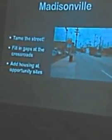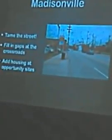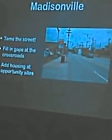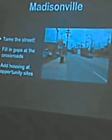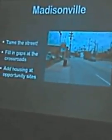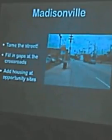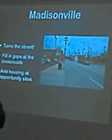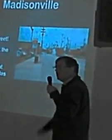When we look at Madisonville, number one, you've got to find a way to tame that street. You can't make that a great retail street in its present configuration. It works fine for the Family Dollar, but it's not the Main Street people have been telling you they want. And you have opportunity sites there. For instance, right here, where you have the opportunity not only to reinforce the existing cross street, which has wonderful buildings on it, but also to add housing that would help reinforce the neighborhood.